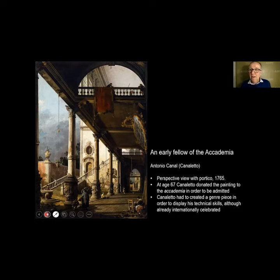He was a very, very well-established artist. By the time, at the very end of his career, age 67, he decided that he wanted to become a fellow of the Accademia. And like any other artist, an apprentice artist or a master like Canaletto, he had to produce a work that showed him to be worthy of joining the Accademia. So rather than the topographical pieces for which he was so famous and so in demand, Canaletto, one would have to imagine, rather begrudgingly, has to turn out this perspective, a genre piece, a piece of everyday life, in order to display the academic qualities of his work, the solid technique that underlay his art.